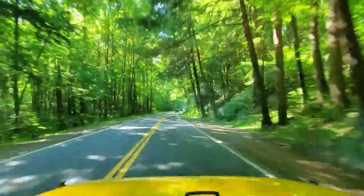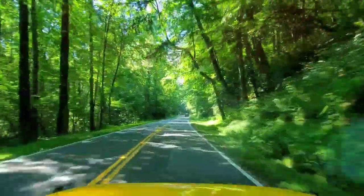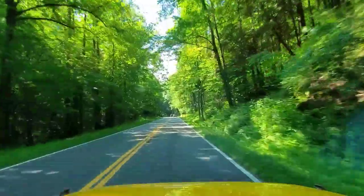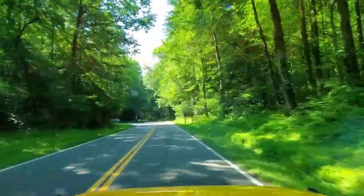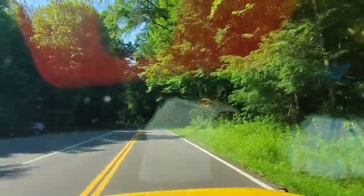And it's just up here. Actually, just about maybe another 100 yards or two. In fact, here it comes now. You'll see the sign saying Sugarlands Valley Nature Trail. You'll actually want to make the turn here.